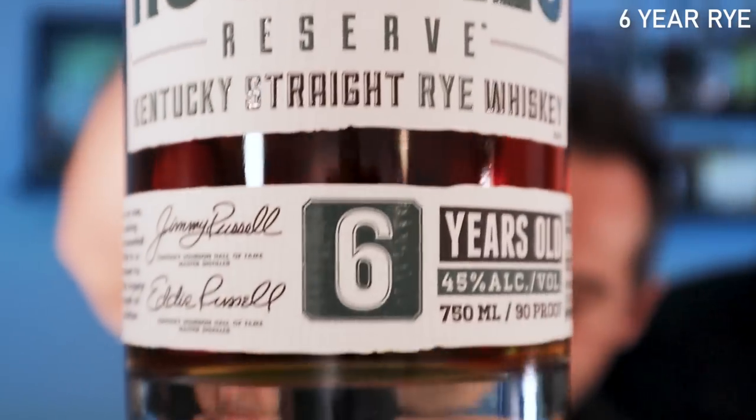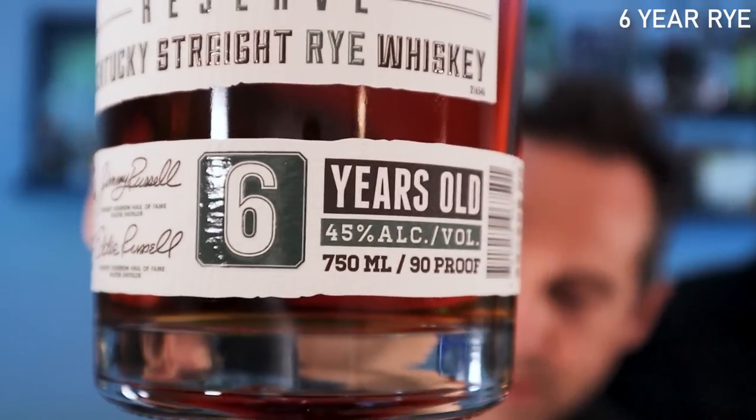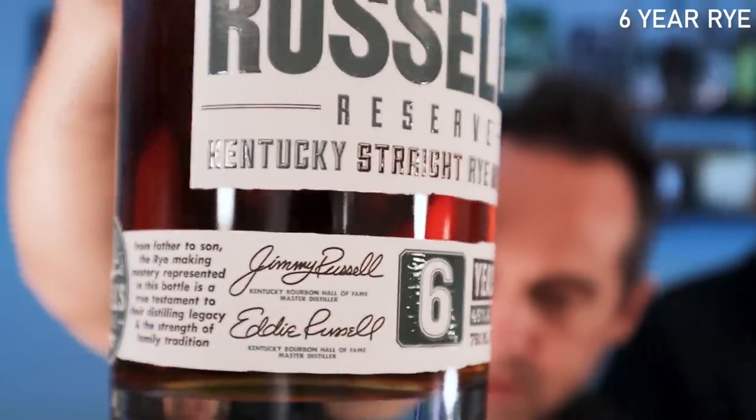Pass on down. Come on down. Russell's Reserve Straight Rye Whiskey. Look at that. 6 years old, 45% alcohol, 90 proof. It's got a white and green motif, of course, green being the unofficial color of rye whiskey. So let's talk about rye, and let's talk about rye and prices, right?